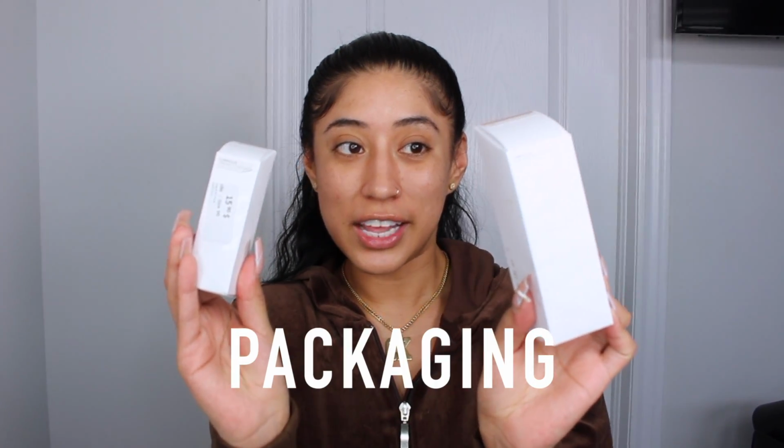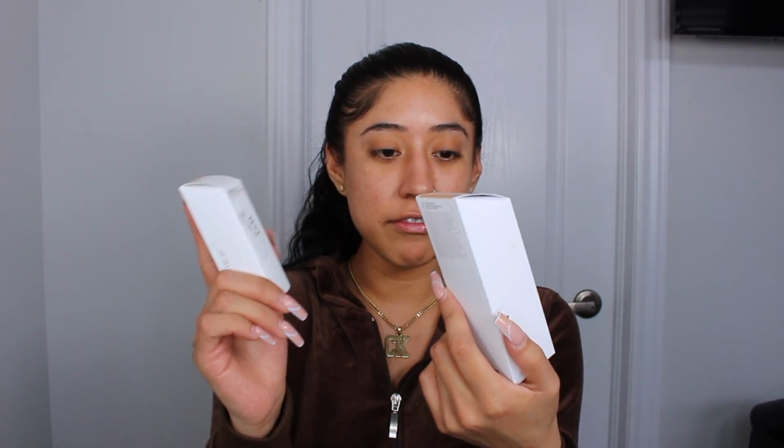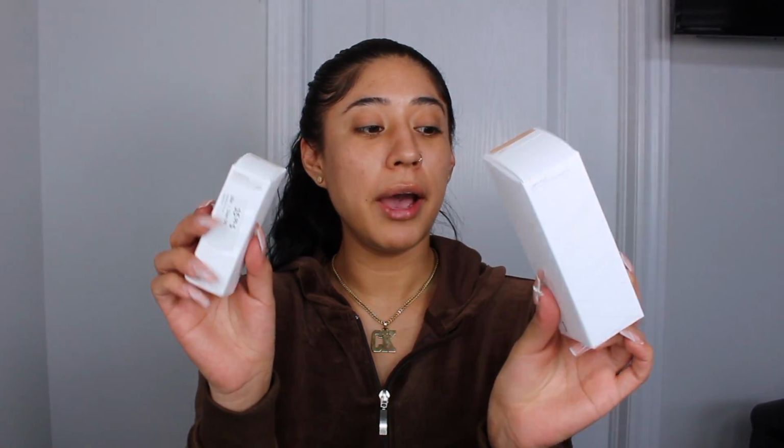Packaging, this is what it looks like. It's all white. I like the packaging, super cute. It's all white and then it says ZARA, but it's engraved in there. So cute, very simple, very chic. Love that. It is a little dirty though. That's the only thing. I don't know if you guys can see it. The box, there's foundation stains all over it. So not sure who was packaging the order, but it looks a little dirty. Other than that, the package is cute.